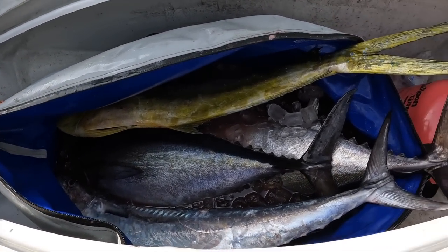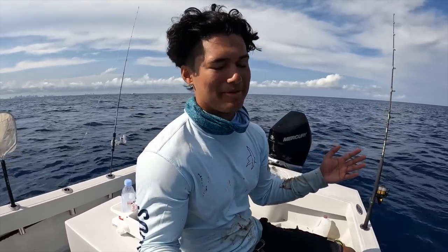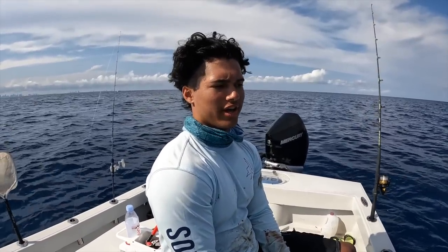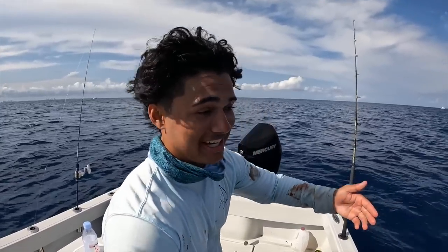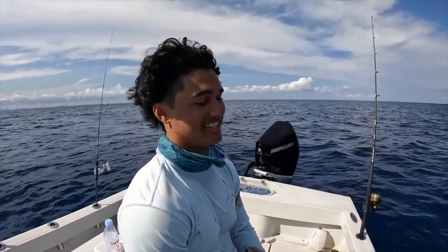All right, guys, we just caught this massive tuna. My first tuna, probably gonna be my PB for a long time. We hit the bait. I thought it was a tuna. Took about a 300 yard run. Started thinking it was a shark. Got really heavy. We get the tuna to the boat. It's a shark. It's a cobia. Wait, it's a tuna. Gaffed it. Insane.